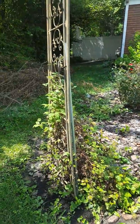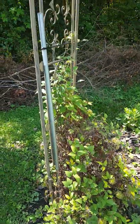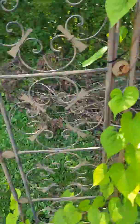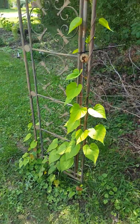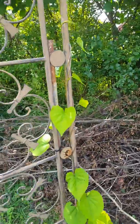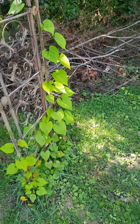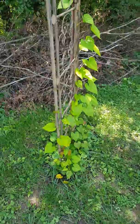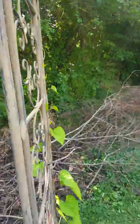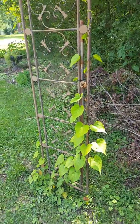This was a clematis here on the right, which is spent. It's done blooming for the season. But over here on this side, it's getting a little bigger and bigger every week. This is the moonflower vine. It blooms in the evening, and it's very fragrant. So I'll keep you guys posted on that. It would probably do better in more sun, but that's where it's gonna be.